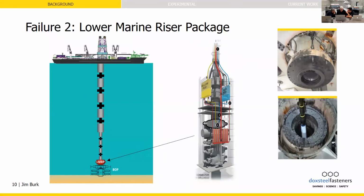The last failure, number 3, there was an amount of segregation that was a part of that bolting, and the segregation in the material led to high concentrations of hardness when heat treatment was done. So you'd have areas that were soft and hard in the bolt, and the hard areas were as hard as Rockwell C42. So that would be greater than what guidelines are given right now in API 20E of Rockwell C34 maximum.